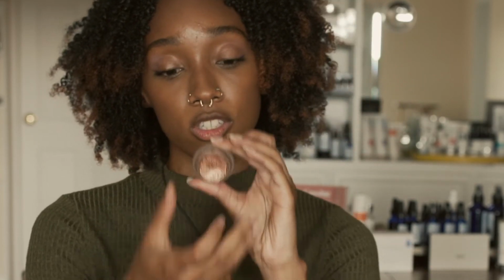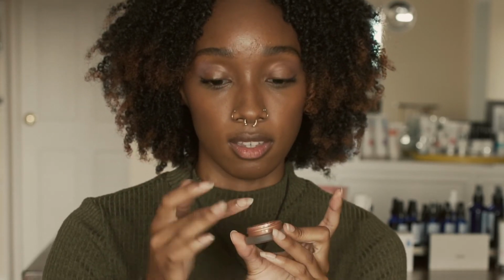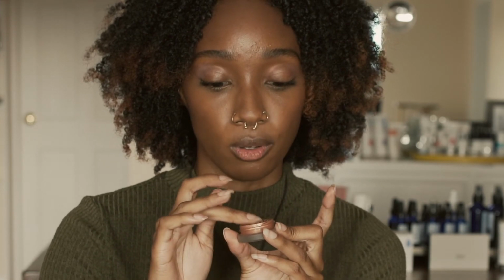I'm going to take this eye polish, and this is in the shade Lucky. And I'm just going to use my finger. Just kind of get in there. This is a really pretty rose gold, and I love rose gold. And then I'm just going to dab it.